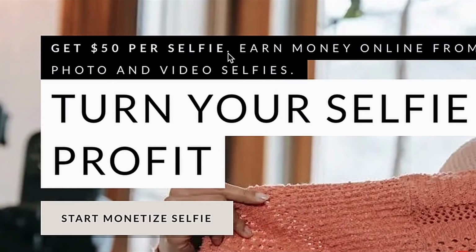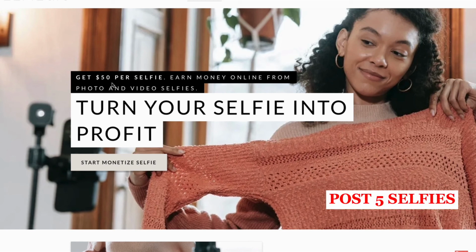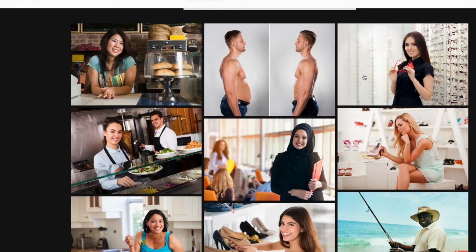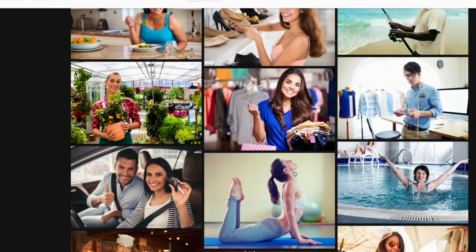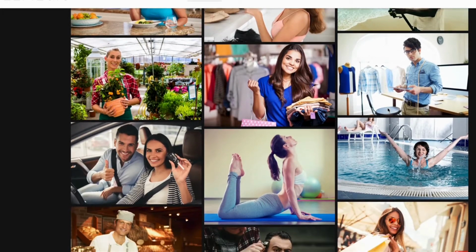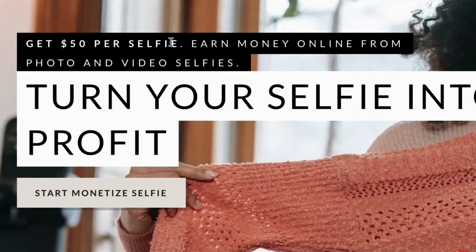How amazing is this? There's literally no other platform that does this, and they will pay you for every single selfie that you upload to their platform. Imagine if you uploaded 5 selfies. That would already be $250 that you would instantly get paid from this website. You can see a bunch of other users here on the platform also posting their selfies. Of course, it's not terrible looking selfies. It has to be something that can actually make the website money so that you can also make money as well. I'm going to show you exactly how to get in on this.